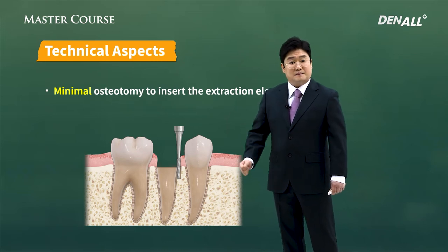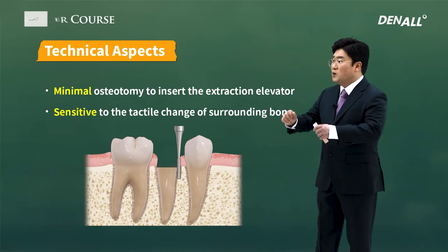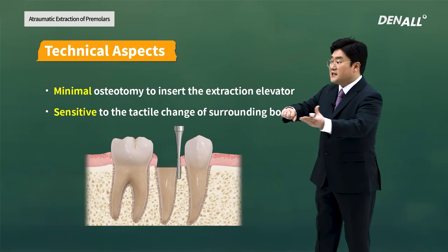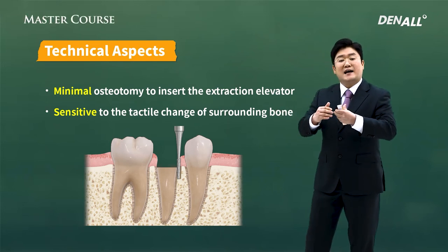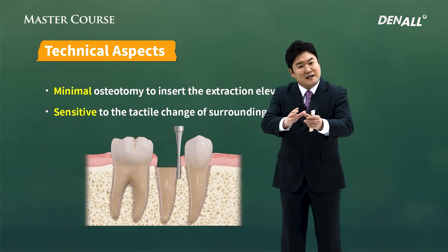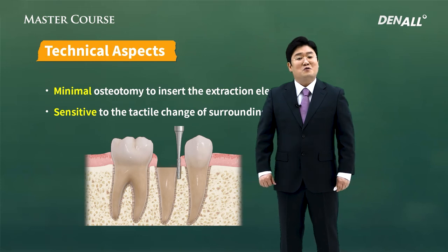However, if you do osteotomy and put in multiple instruments, you always need to put your other hand on the other side, and whenever you apply force, understand where the force is applied and be sensitive to the tactile changes of the surrounding structure.